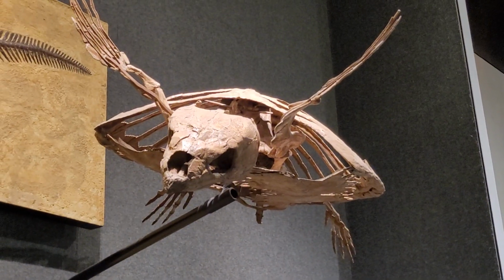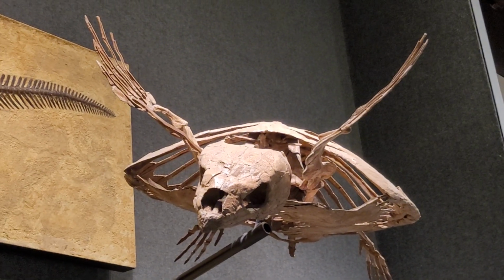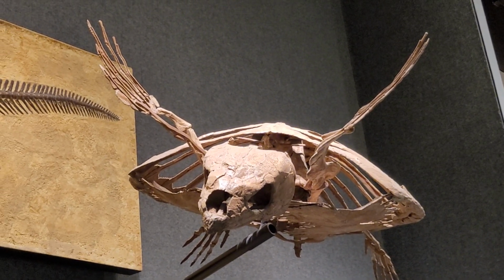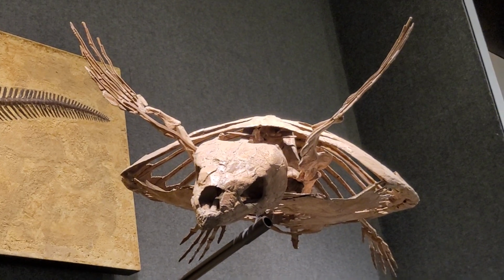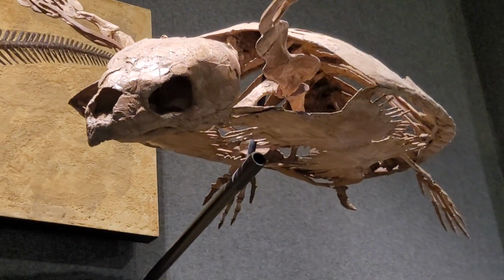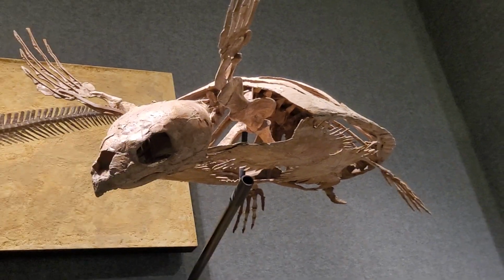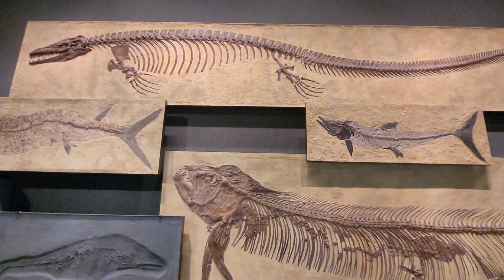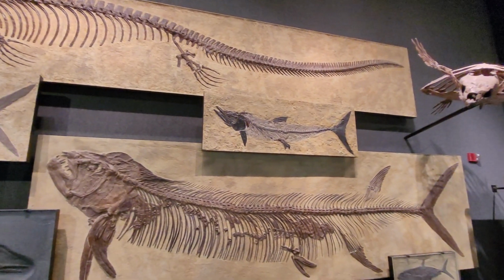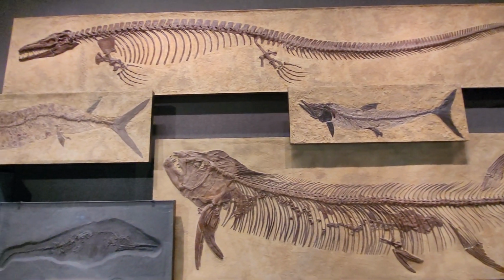Who's this guy? It looks like a relative of today's sea turtle. It's on the tip of my tongue. I'm actually not sure about that. I'm not too fond of turtles. Definitely a relative. Nice display of multiple mosasaurs. Only one mosasaur at the top, Platecarpus, and then you have 2 large predatory fish.